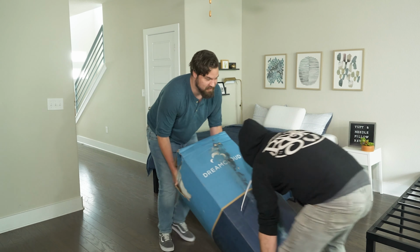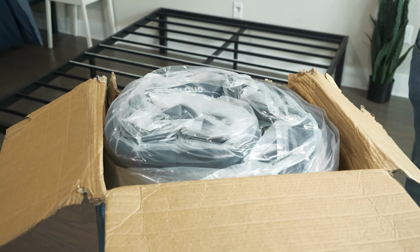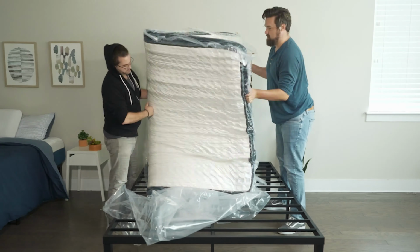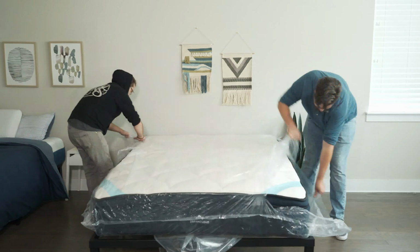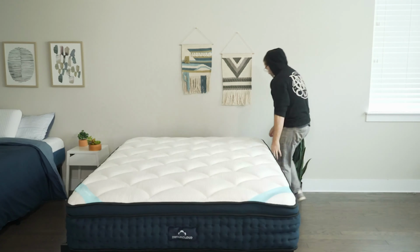So bring the box inside and into your bedroom. Open up the top of the box and take out your rolled up mattress. Place it on your frame or foundation and slowly, carefully cut the layers of plastic. You don't want to damage your brand new mattress. Then give it about 24 to 48 hours to completely off-gas and expand, and you're good to go.